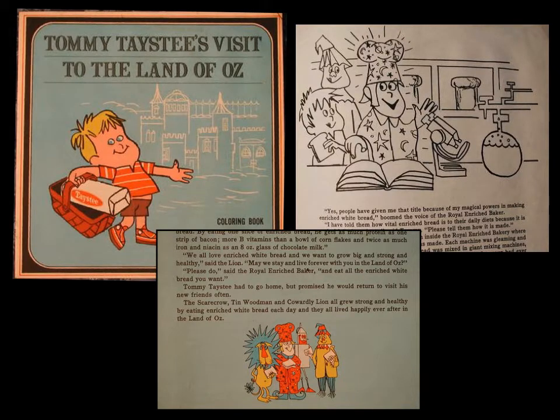I've not mentioned any bread products, so here's one. Tommy Tasty promoted Tasty Brand Enriched Bread. This little coloring book takes kids through the bread making process. Tommy and his Oz friends eventually discover that the secret to living happily ever after in Oz is eating all of the enriched white bread one can imagine.